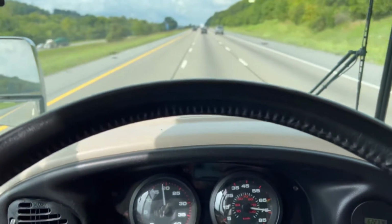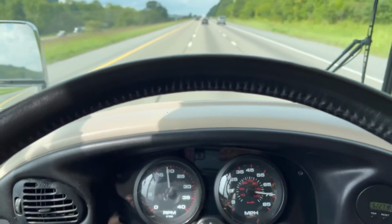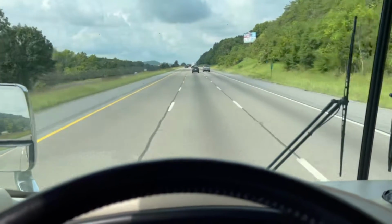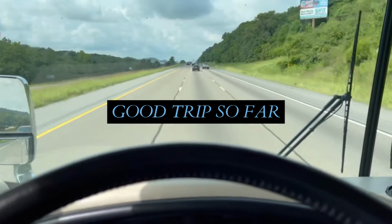When tractor trailers go by, you get no swaying. It doesn't push you around. It's just a nice, comfortable ride. Anyways, that's what I see so far. Having a good trip. Get some more info later.